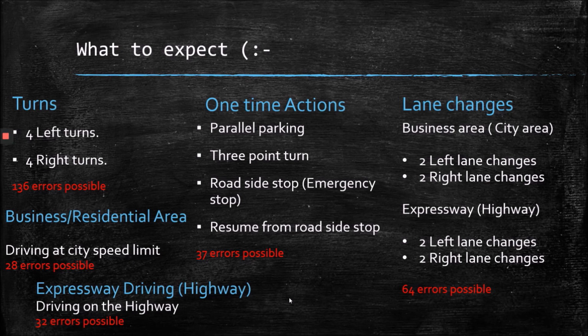Then you will be tested on lane changes. First of all, in the business area or the city area, 2 left lane changes and 2 right lane changes, and then you go to drive on the expressway or the highway, 2 left lane changes again, and then 2 right lane changes. Another thing, you will have to drive in business or residential areas. Here you have to drive at the city speed limit. Usually it is 50 km per hour, but it's good to make sure what the city speed limit is. Here you can make 28 errors.